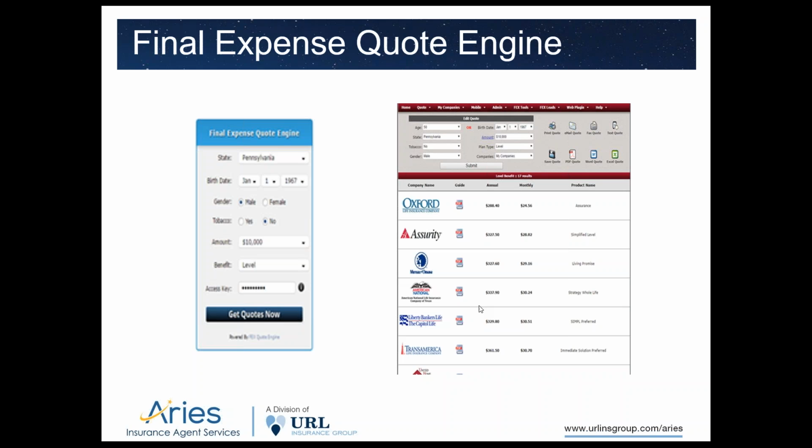The idea behind the quote engine is to help you get quotes quicker with the carriers that you represent. So you may not represent the very best or the very top quote in this particular scenario, but they might be the best or toward the best in other scenarios. But you'll want to zone in and locate the carriers that you're contracted with and quote that.